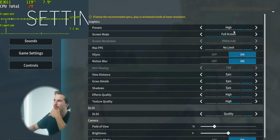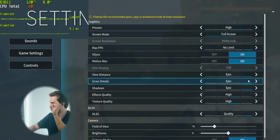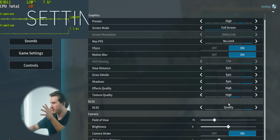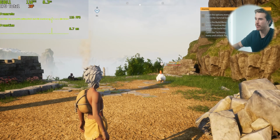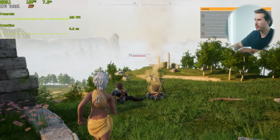Out of curiosity though, let me go ahead and check the graphics. We have it set to high, 1440p, no FPS limit, although most of our stuff is set to epic, except for effects and texture. DLSS is set to quality. That all seems pretty good to me. And what are we getting? 120 FPS at 1440p? Totally fine with that.